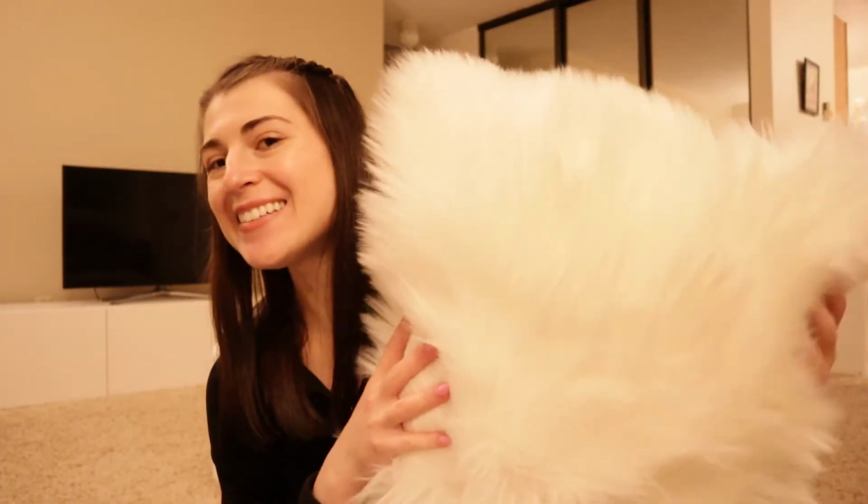So I'm just gonna take this brown stuff off of this pillow and put this over it. It's supposed to look like this when it's done. So cute. So let's stuff this guy with his new outfit.